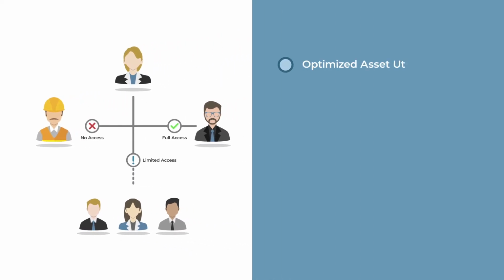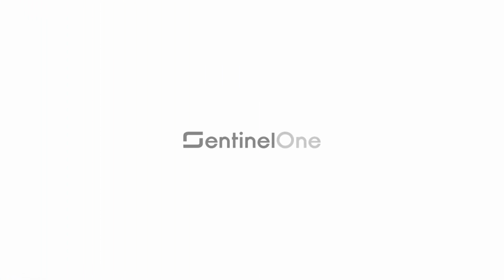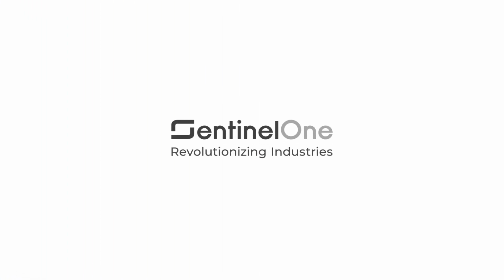With optimized asset utilization, enhanced operational efficiency, reduced operational costs, improved KPIs, and predictive maintenance, SentinelOne brings the new industrial revolution closer to you.